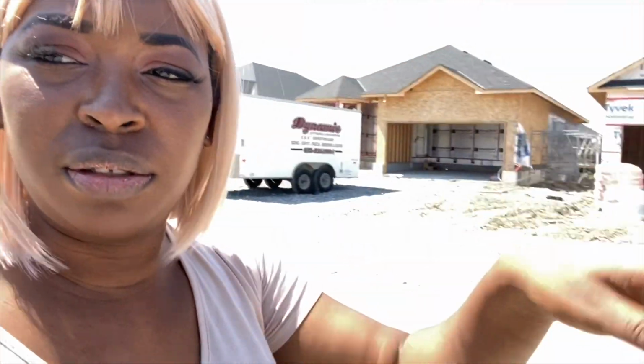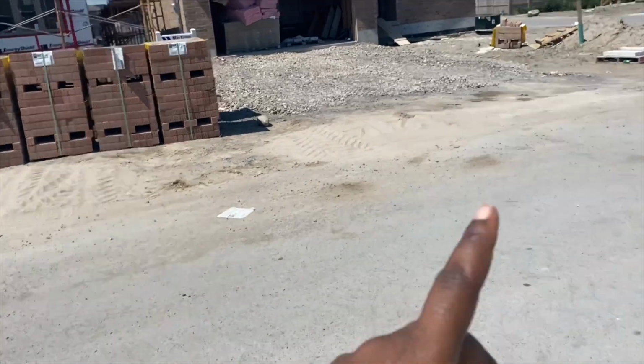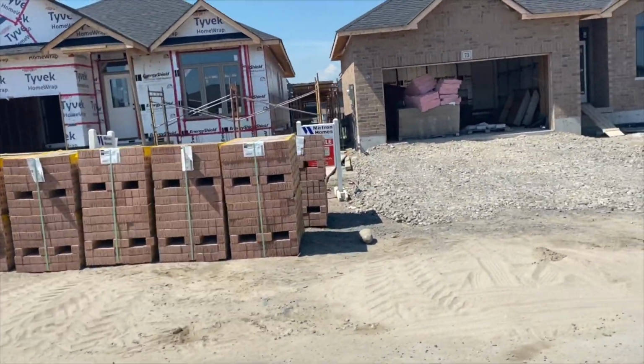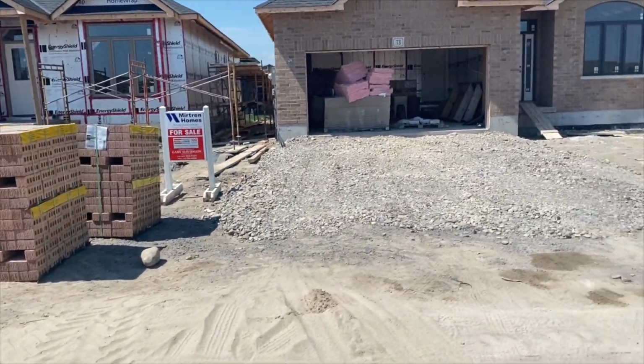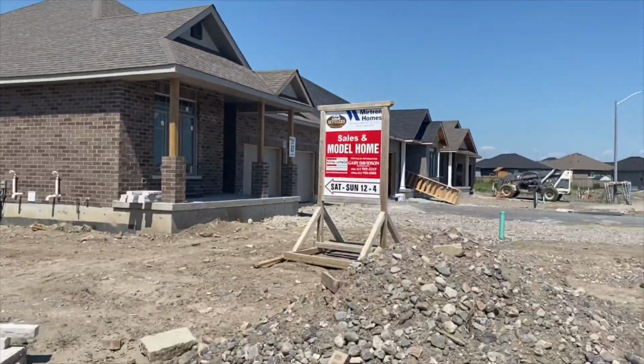There's another model right down there. A few builders down there. This is Matron Homes. I love their designs. So I'm gonna go down there to see if I could see the other model home.